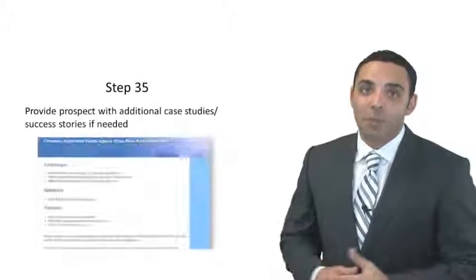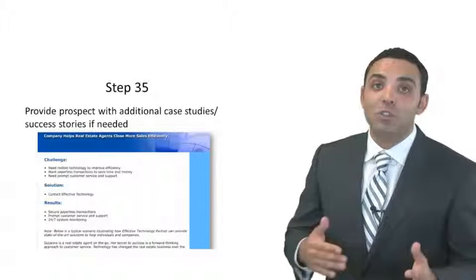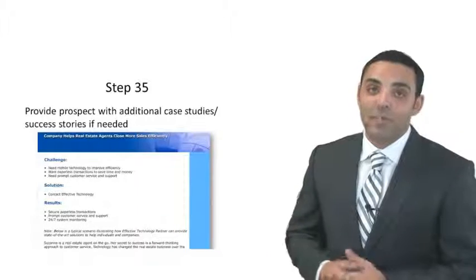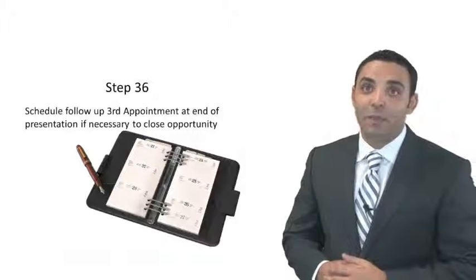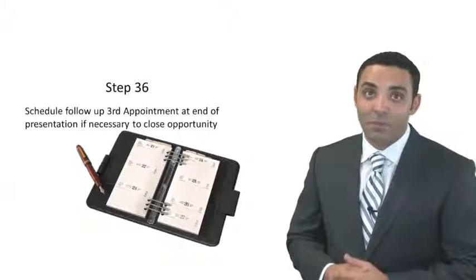If necessary during the presentation to the prospect, step 35 may be employed where the sales professional provides the prospect with additional supporting collateral selected specifically to help build confidence and trust in them and accelerate the close. If the prospect is not ready to be closed during the second appointment, the next step in the process will occur, which is scheduling a third appointment with the prospect to return for a decision.